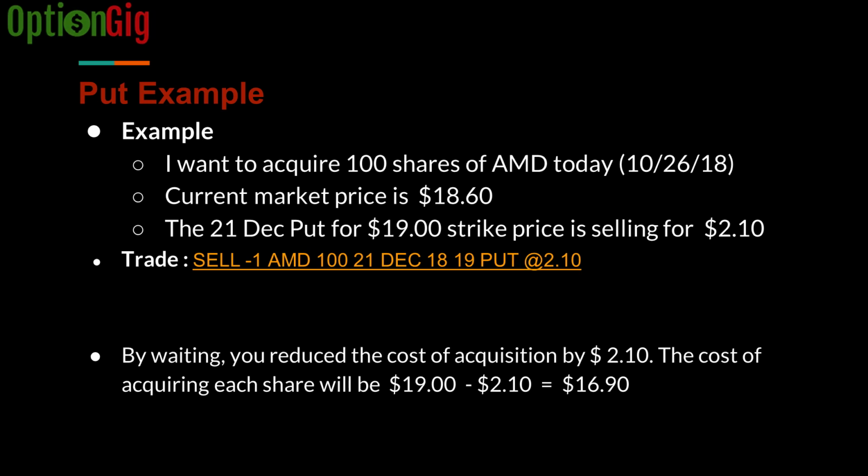But instead of doing that, I would rather check the nearest at the money put which is available, and I find that the 21st December put at the $19 strike price is selling for $2.10. That means if I sell one AMD contract expiring on 21st December at a strike price of 19, I will be receiving $2.10.